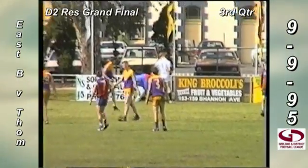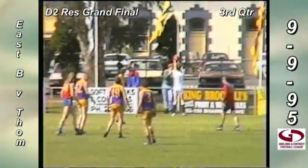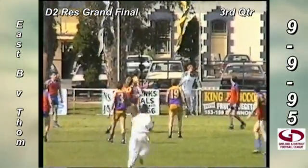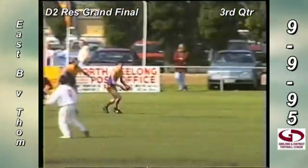Again for an action replay is Peter Romeo, the vice captain who started off very well in this game. Came off late in the second quarter to give a teammate a run. He's warming up now to come back on the ground. Boundary umpire throws it back into play.